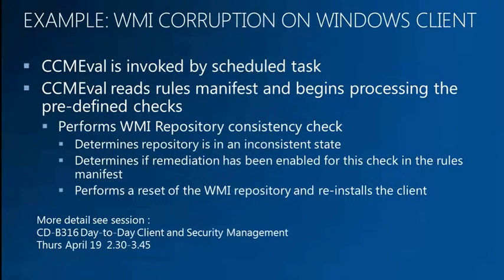CCM eval is invoked by, this is an example of WMI corruption. So it's a specific example of what might happen. CCM eval is invoked by a scheduled task. It typically runs once a day. It's configurable. It reads its instructions, and it will perform a WMI repository check.